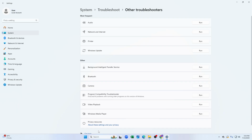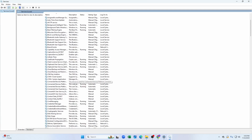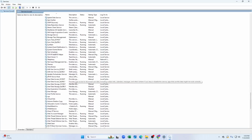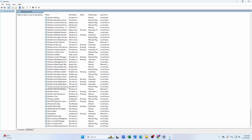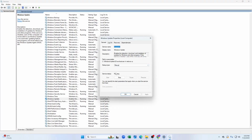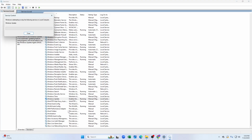doesn't solve your issue, you just have to go to the Windows search bar and look for the Services option. After going to Services, you just have to search for the Windows Update menu. So here's the Windows Update, you just have to right click on it and click on Properties from here, and make sure the service status is running, and click on OK. Then again right click on Windows Update and click on Restart.